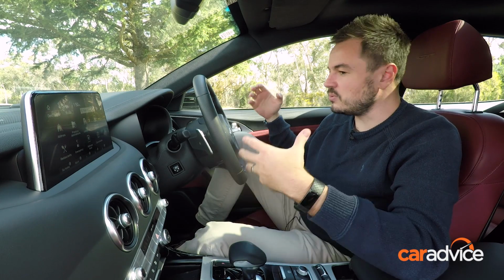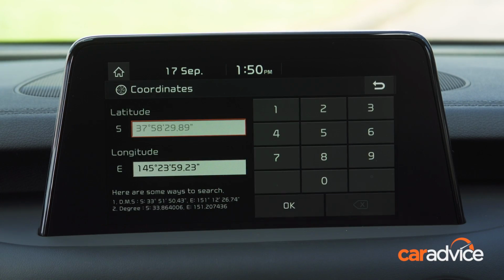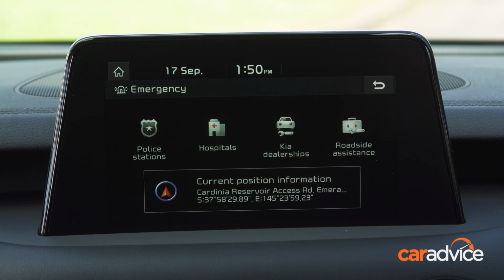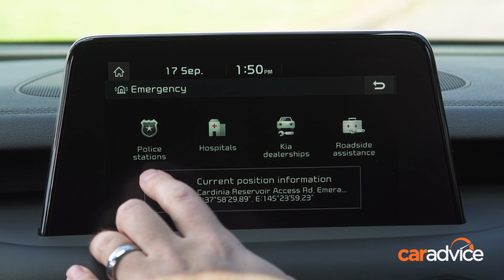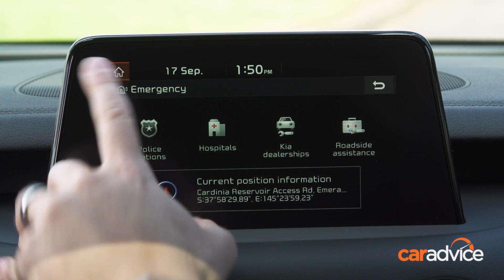So for example, if you break down or there's an emergency or something goes wrong, you can hit the coordinates button, and this allows you to speak to emergency services to give them an idea of exactly where you are, and then you'll also be able to share that information, and then you've also got all your nearest police stations, hospitals, and so on. So they've thought ahead there.